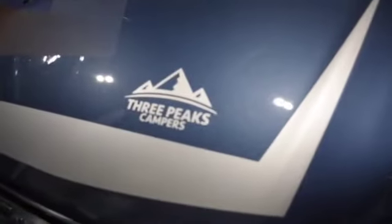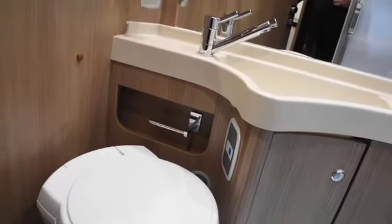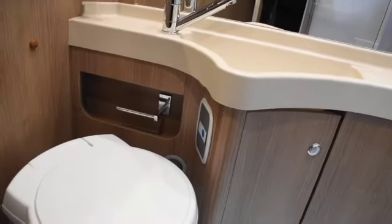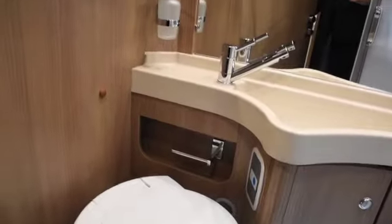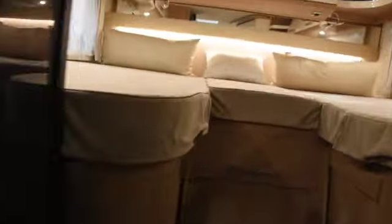Three Peaks campers. Comes with four travel seats, driver and passenger, and the two back here where the dining table is. Cooker, sink, oven, bathroom and shower. Imagine, that sink is a lot nicer than the one in my flat. As long as you're not drinking the wine while driving. It's okay, and no, we don't do that. Two single beds.